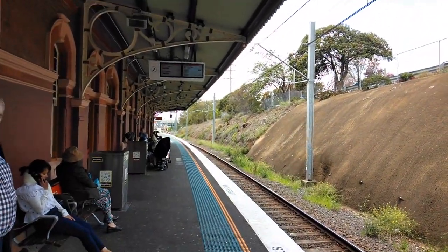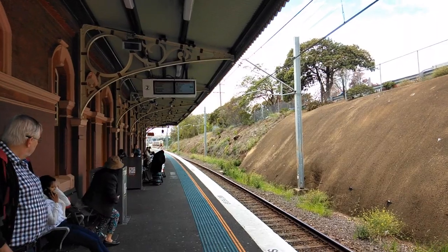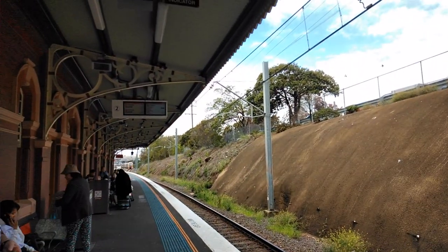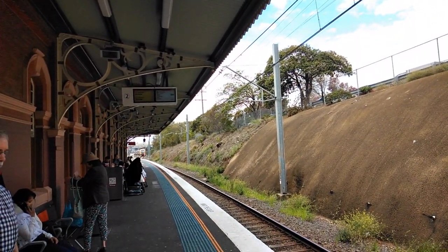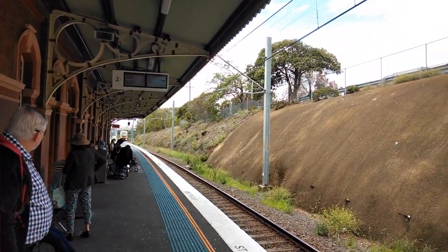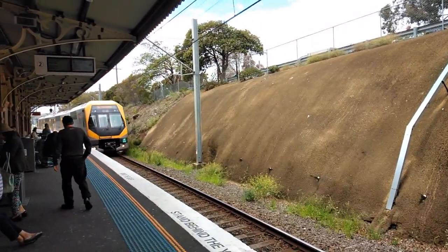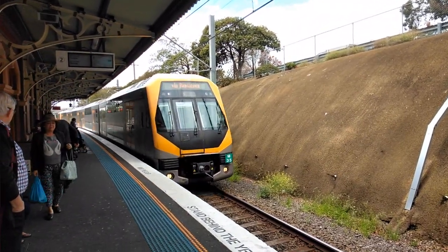Millennium M set train arriving into platform number 2, bound for Lidcombe, running approximately somewhere between 15 and 20 minutes behind schedule. M35 is the leading half.